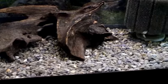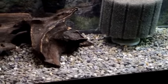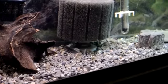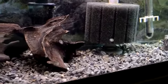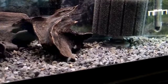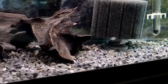These are grandchildren of the General, my wild umbee. These are F2. I've got about a dozen or so. These guys are tiny. I think I got more than a dozen, but I've got F2 General fry I'm growing out. Can't wait to see how these guys turn out. They're going to be really, really nice.